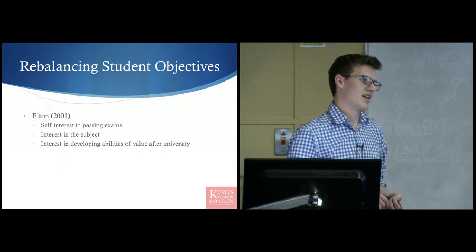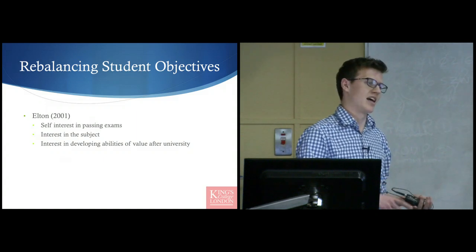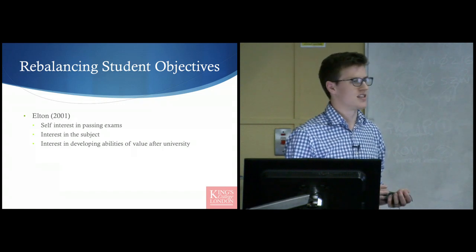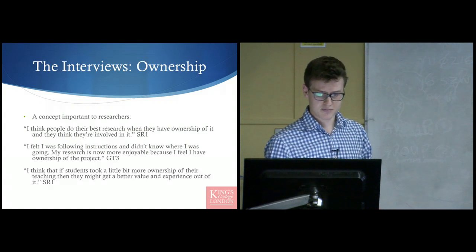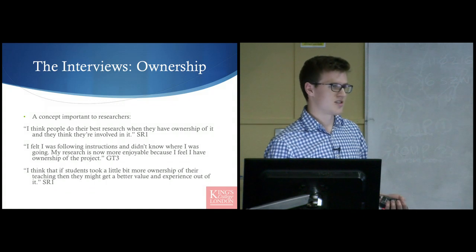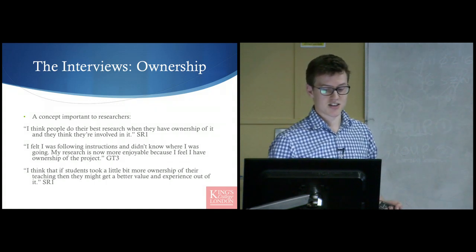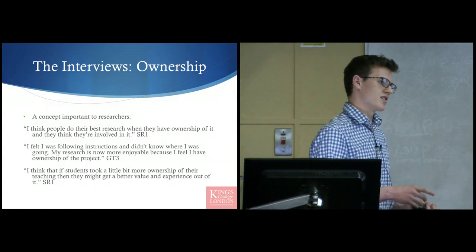The important points to emphasize, or the important things to develop in a student, is their interest in the subject and interest in developing abilities and tools they can use after university once they've graduated. And the idea is that if we encourage students to take more ownership of their education, these last 2 points might occur naturally. And ownership's a concept that's very important in research.